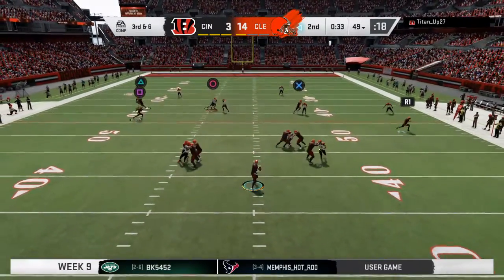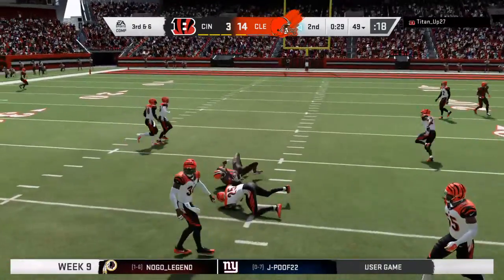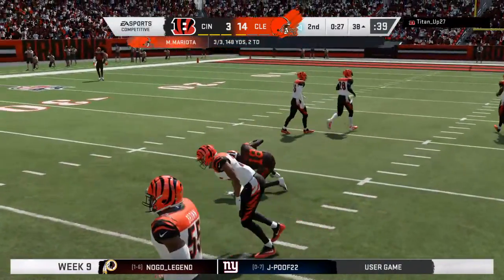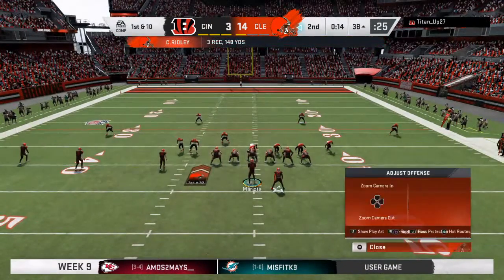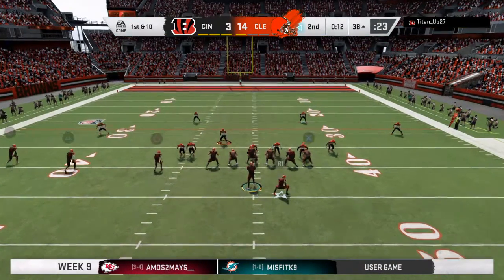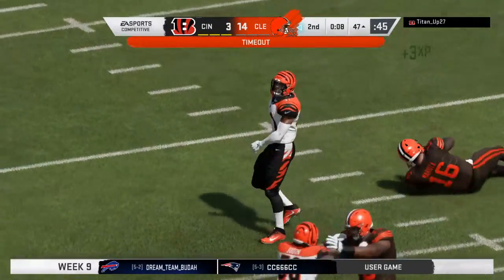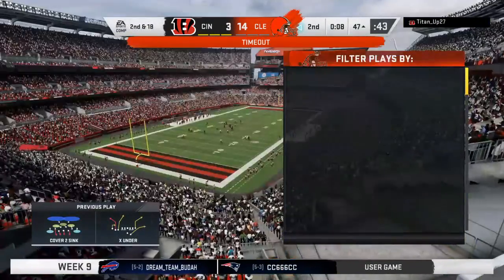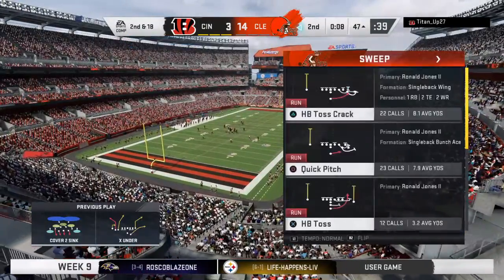From the shotgun, it's Mariota. And he's got a man, Calvin Ridley. And they'll get him down as he's inside the 40. That'll move the sticks for the Browns, a gain of 12. So here's a 1st and 10 at the 38. And he'll be taken down by the Bengal pressure. Now here's a timeout as they're going to get it with 8 seconds remaining here in the first half.